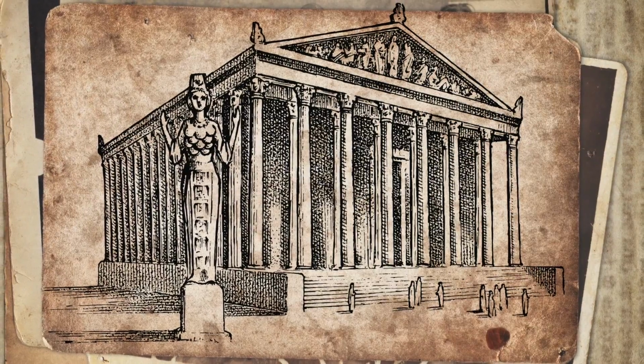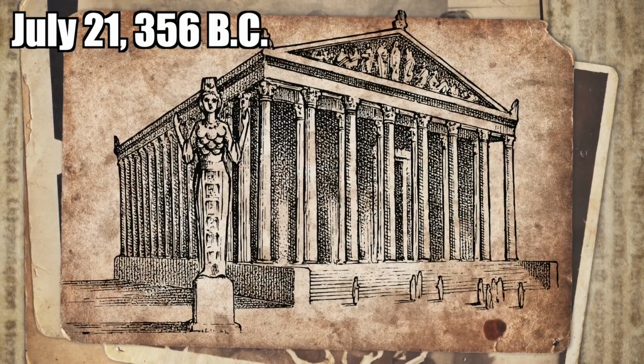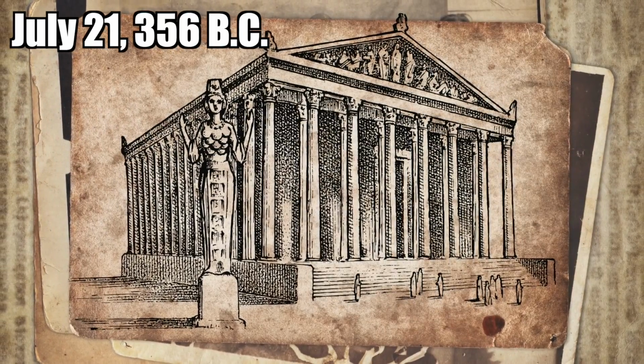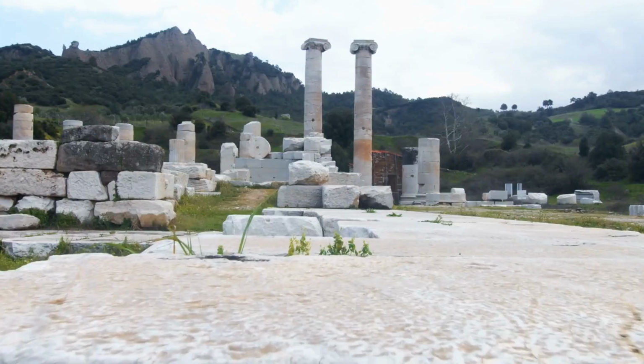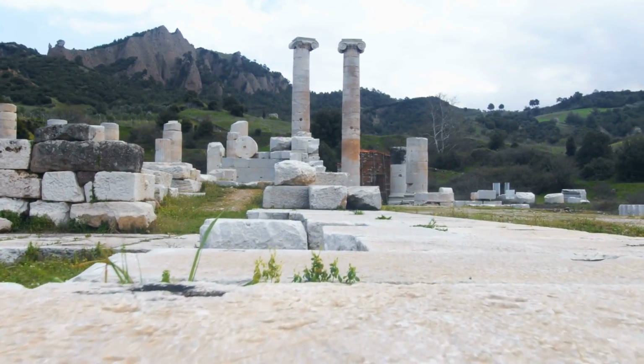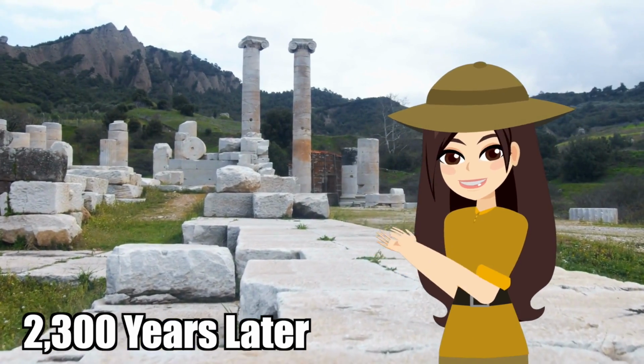A lunatic named Herostratus burned the temple to the ground on July 21st, 356 BC. He did it because he wanted to achieve infamy, which worked out for him in the end since we are still talking about him 2,300 years later.